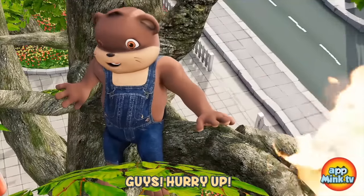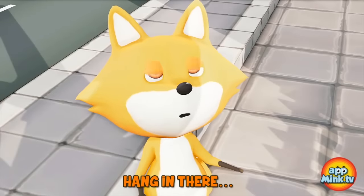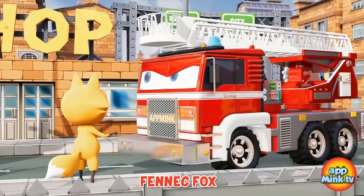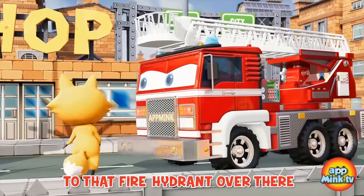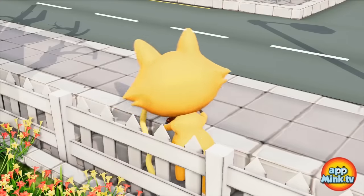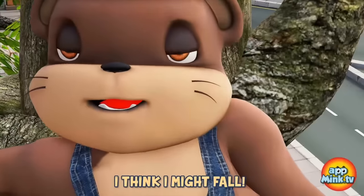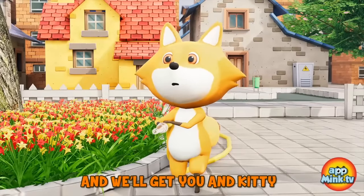Oh, guys, hurry up! Help is on the way, Big Mink. Hang in there. Thank goodness you're here, fire truck. Fennec Fox, take the hose and start putting out that fire. You will need to attach me to that fire hydrant over there. Oh, this smoke is making me feel dizzy. I think I might fall. Don't worry, Big Mink. Fire truck is here, and we'll get you and Kitty down soon.